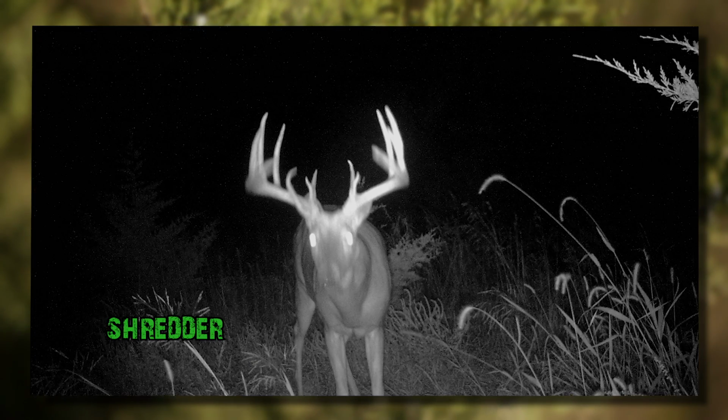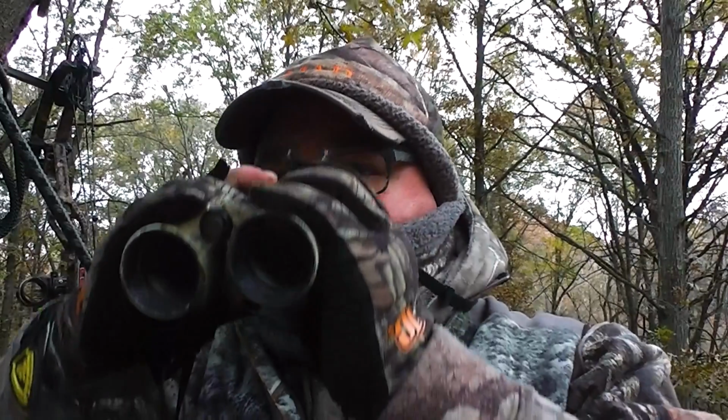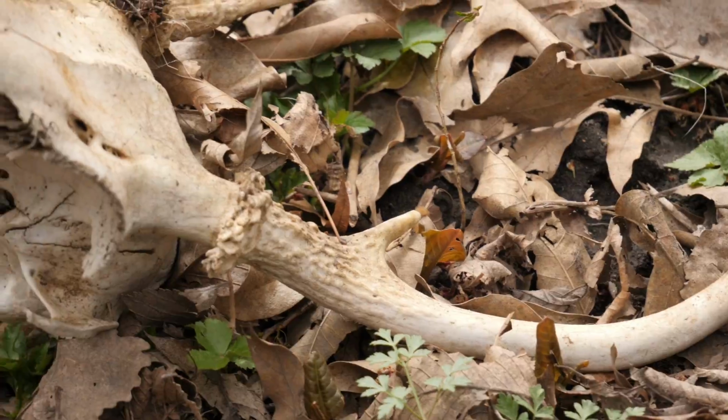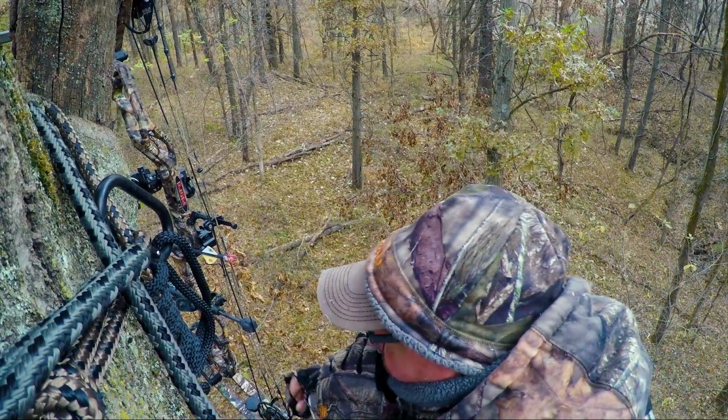And last but not least is Shredder. He is the largest buck I've had on this lease in many years, maybe one of the largest. Either way, my game plan for this last year hunting on this lease is I want to take the largest whitetail that I can possibly take off the property, the most mature buck that we have.